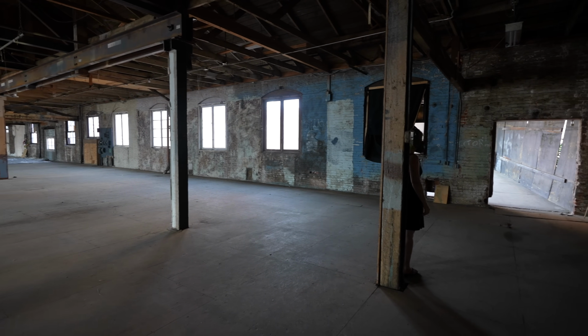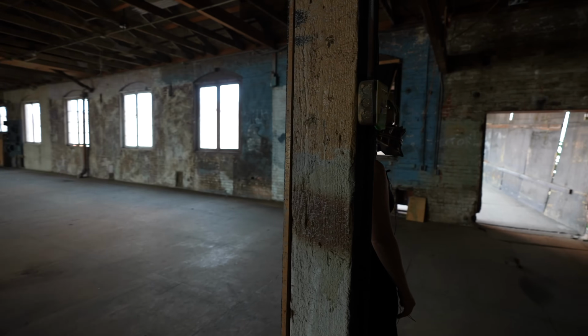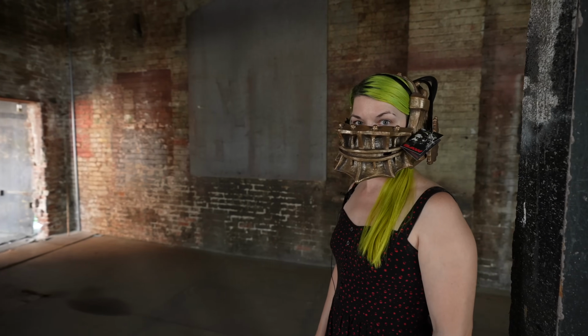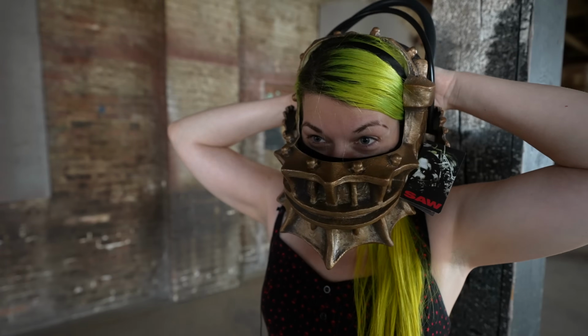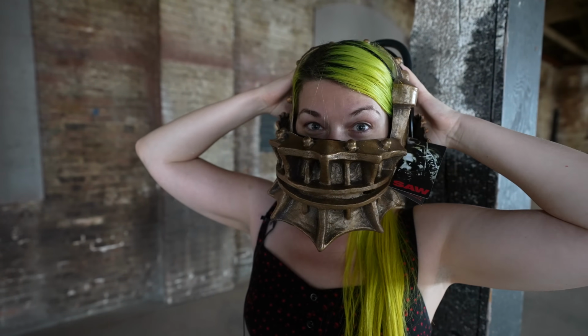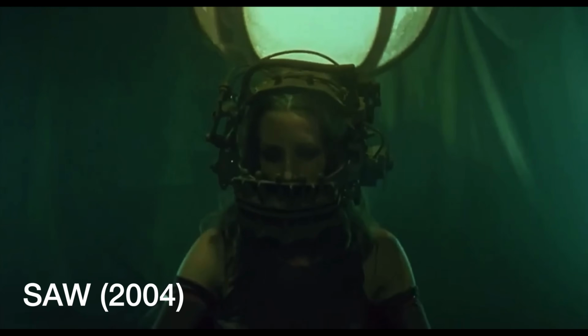Now Jessica is hiding over there. I'm gonna come over and check you out because I'm gonna go this way. There we go. It's not real, but we do have a Trick or Treat Studios replica reverse bear trap, pretty close to the same one that Shawnee Smith was wearing. She played Amanda in the movie Saw.